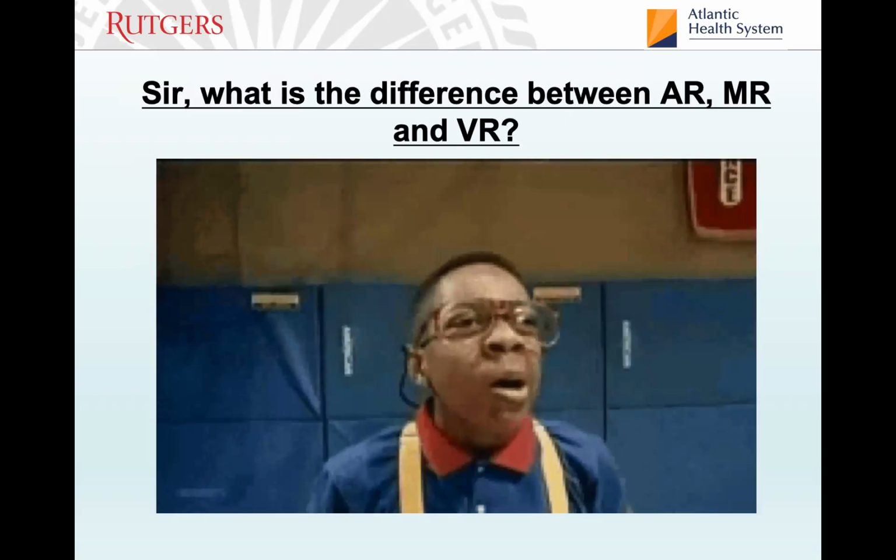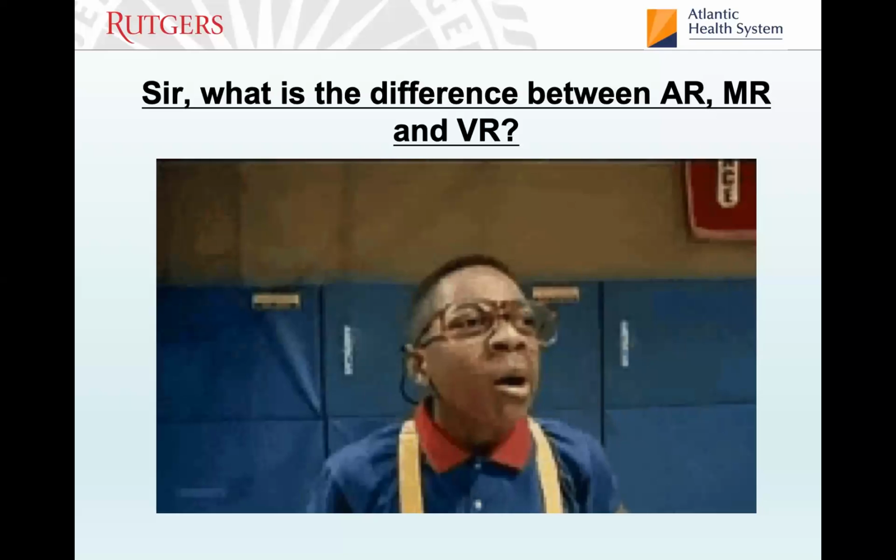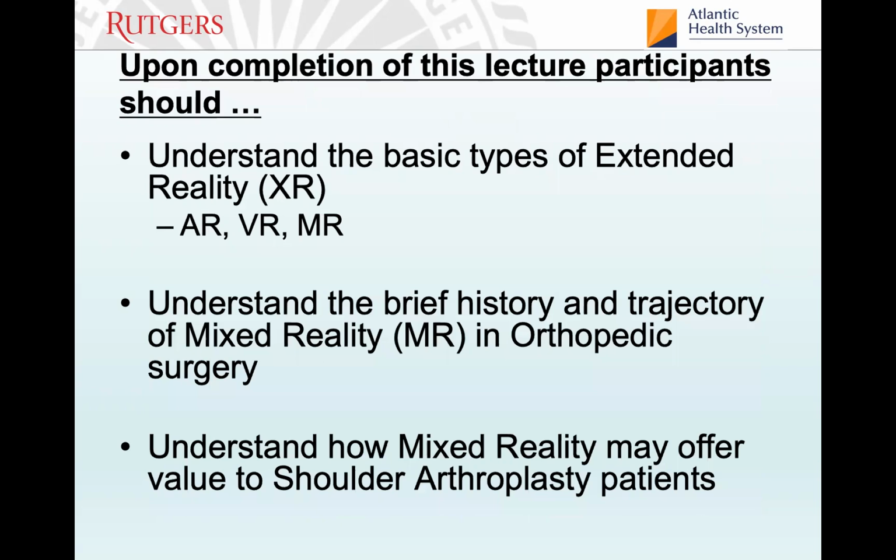So hopefully when I explain some definitions to you, it'll become a bit more clear. So the goals of this talk are basically to give you an understanding of the different types of extended reality options that are out there, and that's often referred to as XR. That's augmented reality, virtual reality, mixed reality. I want to talk a little bit about some of the uses that have been happening currently and some of the trajectory where I think mixed reality and extended reality options are going in orthopedic surgery, and then understand how mixed reality may offer some value to shoulder arthroplasty patients, particularly at this time.